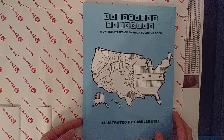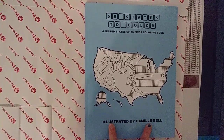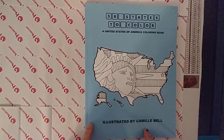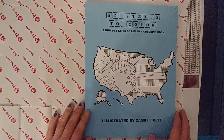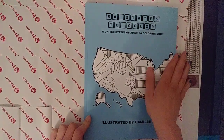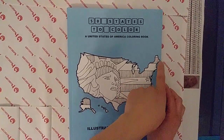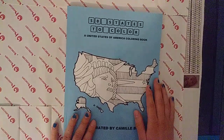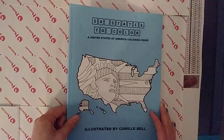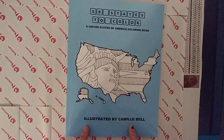This is 50 States to Color, a United States of America coloring book, illustrated by Camille Bell. That name sounds familiar, doesn't it? That's me. So, I am aware of this awful tangent almost happening right there, and I did fix it, but I fixed it after I ordered this copy for myself, so it should be more centered now.